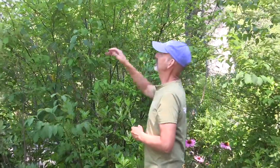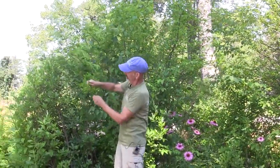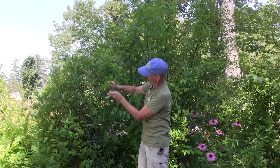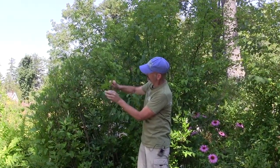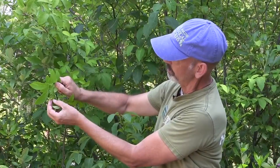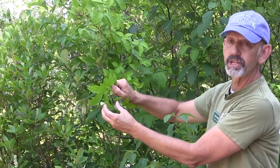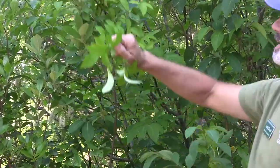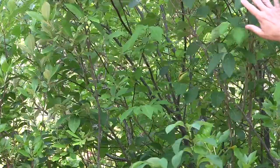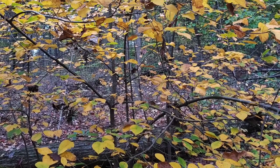You can see on here, the fruits are still very young. They're green. They're just starting to develop here. If I take a few leaves off to show them, you can see them right here. They look like little olives almost. They're going to get maybe a half-inch long over time, and they're going to turn bright, bright red. Brilliant. Again, yellow fall color, as with the Clethra. This will also have wonderful fall color.